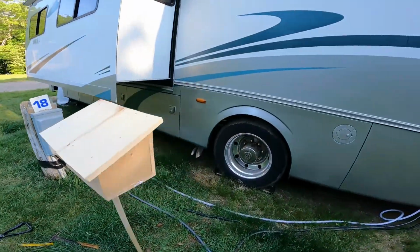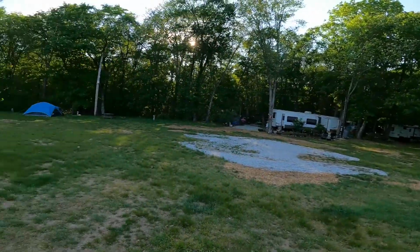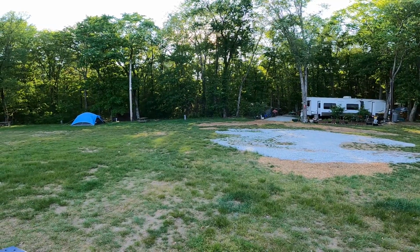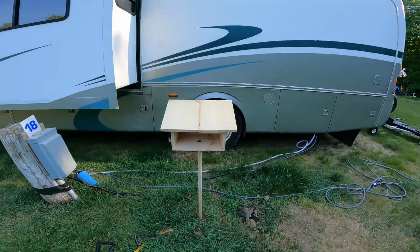So we just have to move her from here to here. But I don't want to move it until we leave, which is tomorrow, so that she has no other choice but to look in that box. She's watching me though. She's right over there. She's concerned. I feel bad. So we made her this nice house.